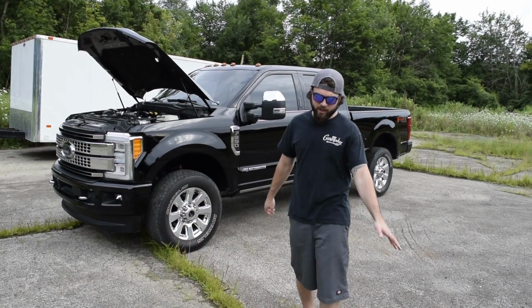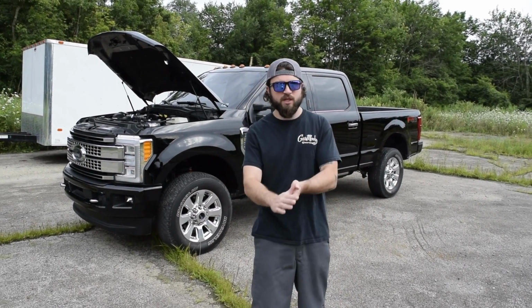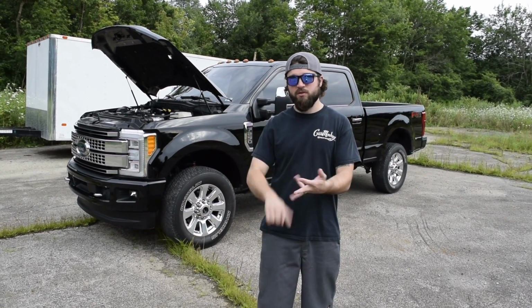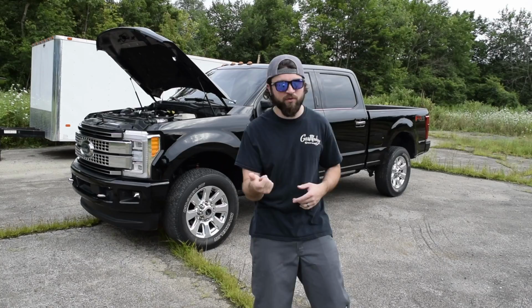Alright guys, so here's the breakdown. Stage 1 for the 6.7 Powerstroke: tuner, exhaust, and the switch on the fly to control your tune levels.